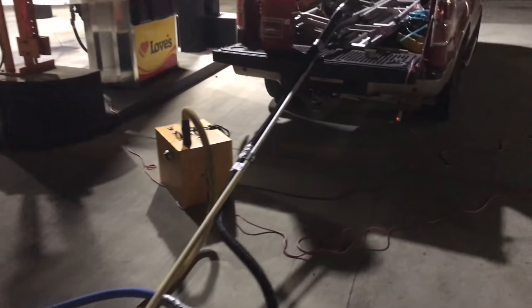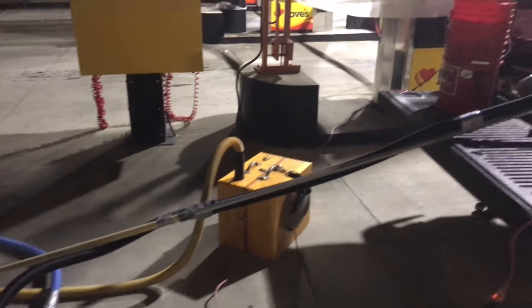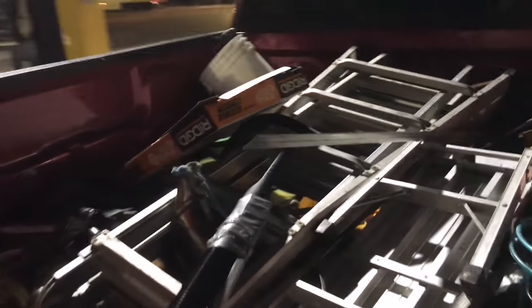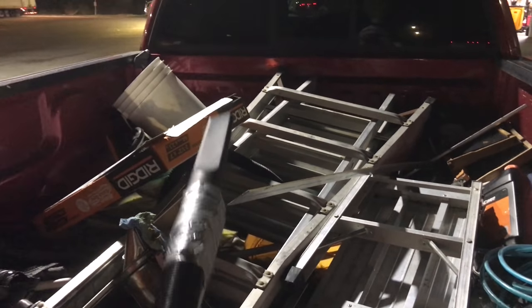This is the rig. Just an extension paint pole with hoses taped to it and a tip on it. Not the tip I wanted, but Home Depot was closed and I don't do this often enough to keep the one that I wanted, so no telling where it's at.